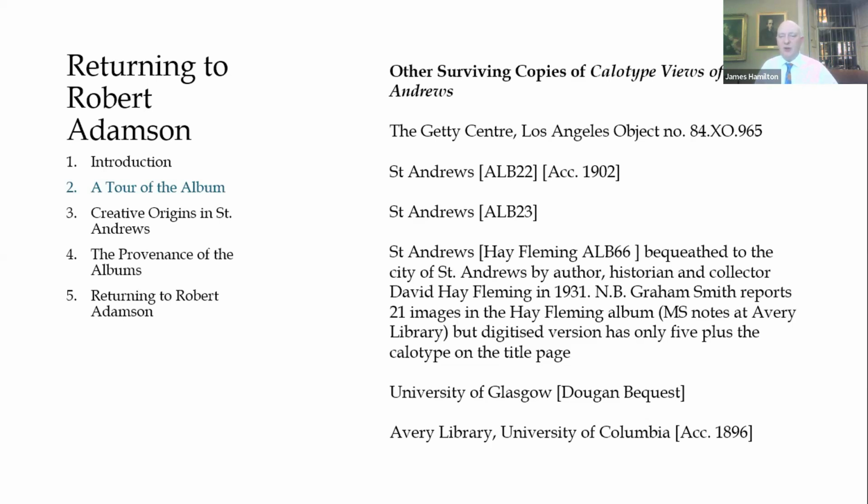Finally, the copy of the Avery Library at Columbia University. Now, the sequence of subjects within the album that we've just gone through, the Signet copy, is followed by the University of Glasgow's album and largely by the Avery Library's album. The Glasgow album and our own have not been rebound in any way.